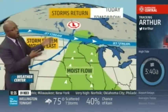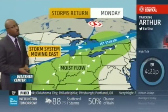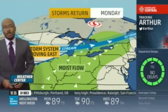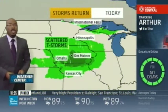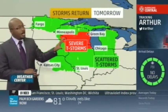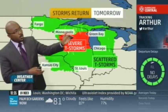Now, as we head through the day, we're going to be watching this storm system slowly work its way east. By tomorrow, we'll notice the western lakes getting into the threat for some of the storms, and then by Monday, eastern lakes and the Ohio Valley seeing some shower and thunderstorm activity. Some of these storms could be a little bit strong to severe, particularly tomorrow. We'll watch an area situated in the red from southern Wisconsin into northern Illinois as your severe zone.